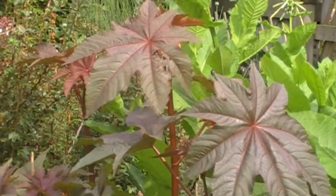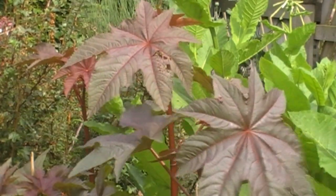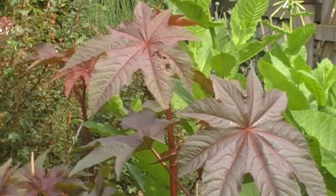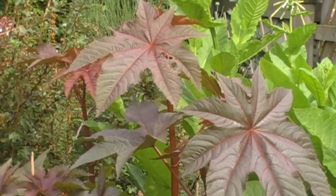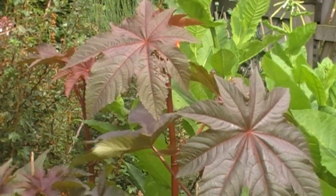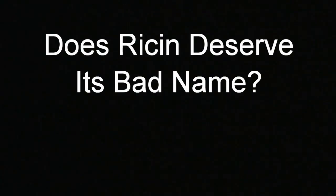Depending on your point of view, this plant is either the source of one of the most dangerous substances known, or it's an attractive annual which makes a dramatic statement in a municipal flower bed. I'm John Robertson of thepoisongarden.co.uk, and this is the story of Ricinus communis, the castor oil plant.